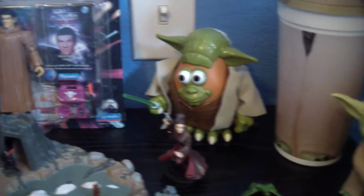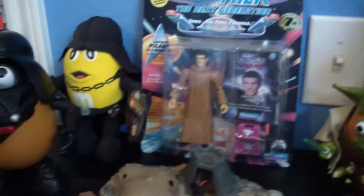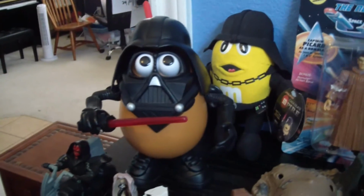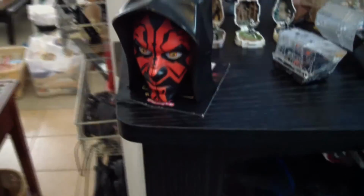A little Yoda bobblehead, a Yoda cup, a Yoda Mr. Potato Head, and then, of course, an action figure of Jean-Luc Picard as a Romulan from Star Trek: The Next Generation. We got the Darth Vader M&Ms and a Darth Tater. There's our Darth Maul. And right there, there's a Rubik's Cube of Darth Maul's head. That one's actually a lot of fun.